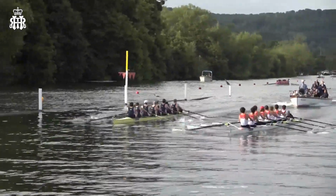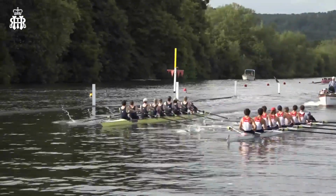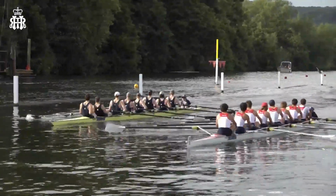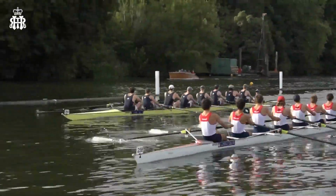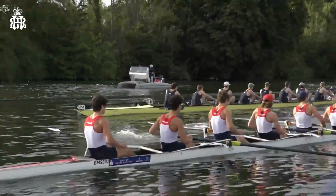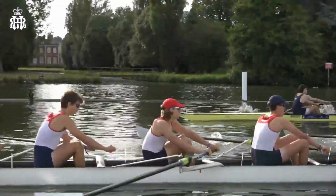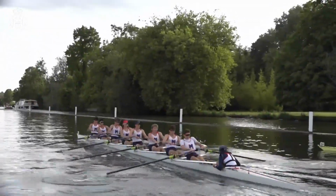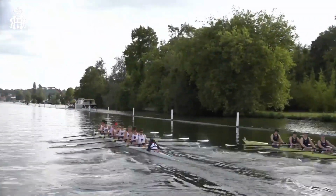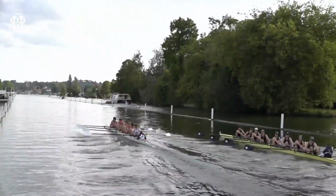Really good, really good. And again, it's still a long way to go. So if you go into a rhythm here, it depends how expensive it was to get that half a length. It looked pretty close to me though. It's a deceptive angle, but I think Princeton are pushing it. Gabrielle Zamet in the cox's seat is pretty experienced. Coxed the U.S.A. Junior Men's 8 at the Under-19 World Rowing Championships, and got 5th place at the U.S. Rowing Championships.